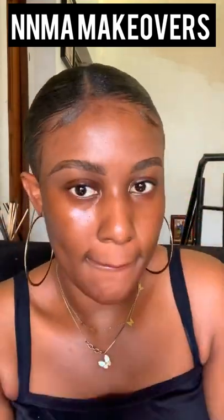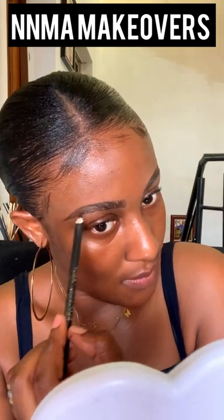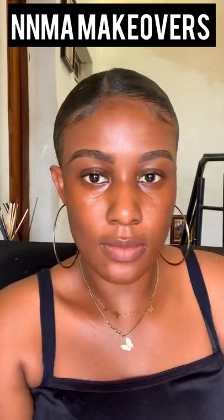Doing the same thing on this other brow, making sure that it looks really defined and neat. Look at the edges of my head.